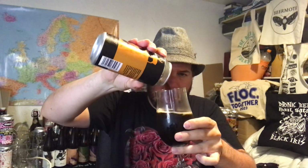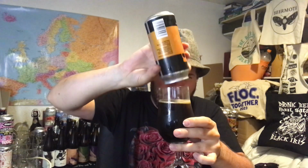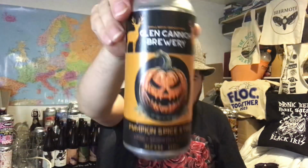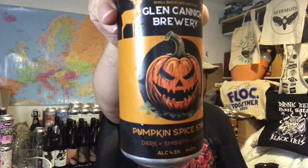It's kind of one of those sort of beers, isn't it? It's okay, but it's certainly not rocking my world. Let's pour the rest of this beer in then. It's very minimalistic when it comes to any kind of pumpkin flavours. I mean, it's got the spice, but you've got a big fat grinning pumpkin on the can, and it says pumpkin spice stout. I expect a little bit of that pumpkin, even like pumpkin puree. Something in the ingredients to let you know, and it's just not there.